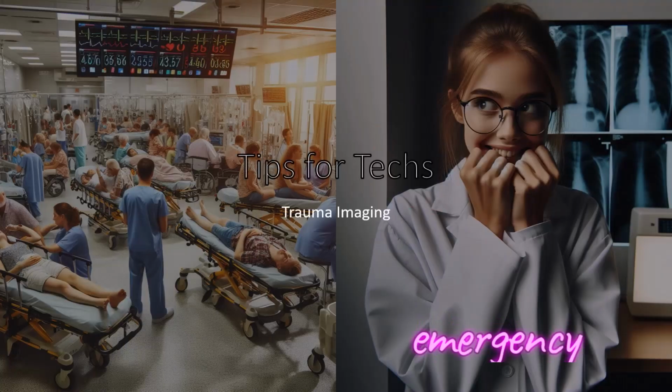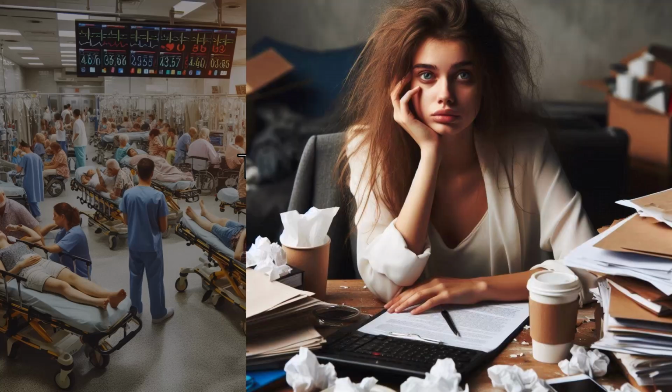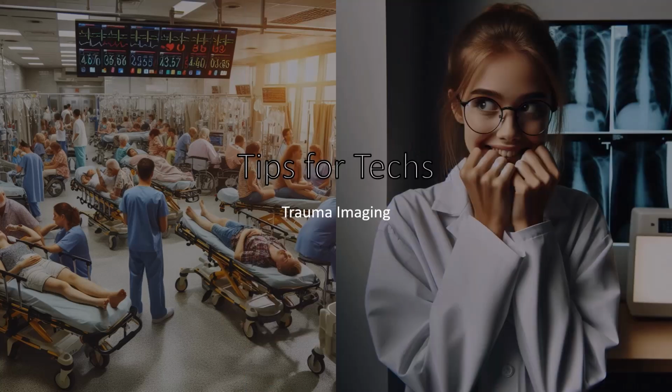Working in a trauma emergency room can be rewarding and challenging, especially for inexperienced staff. So let's explore some aspects of working in the ER environment. Inexperienced staff may find it emotionally draining to witness traumatic events, handle critical patients, and make rapid decisions. Chronic work-related stress can lead to emotional exhaustion, burnout, and even physical health issues.